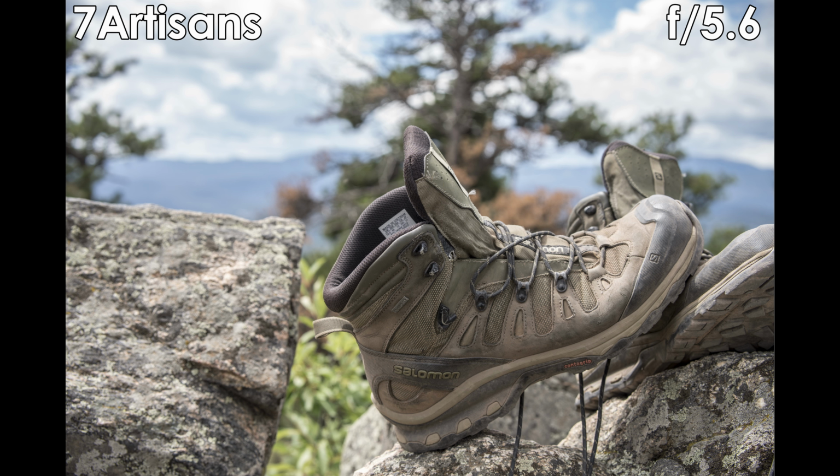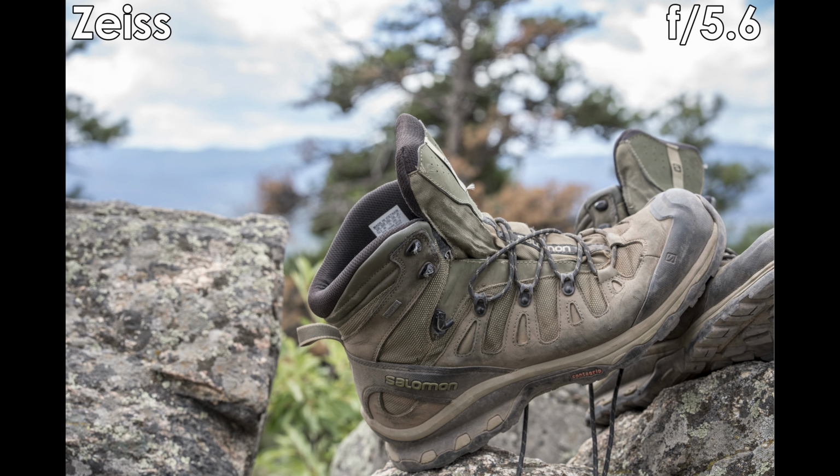Now, all that said, at f5.6, none of these lenses actually disappoint. They're all really good. This is a very minor difference between the 5 different lenses.